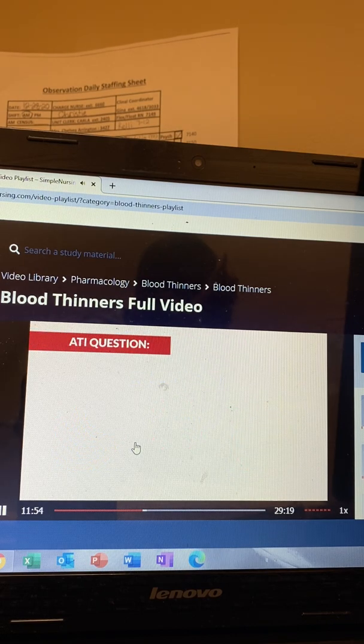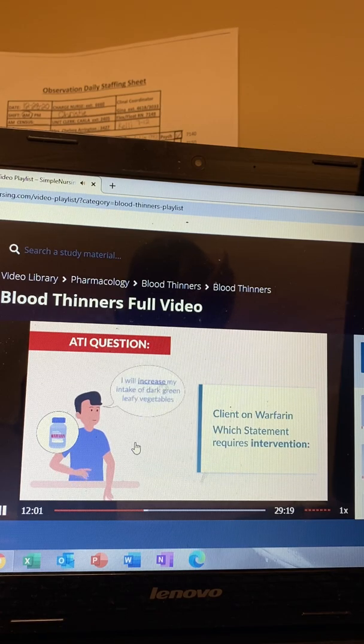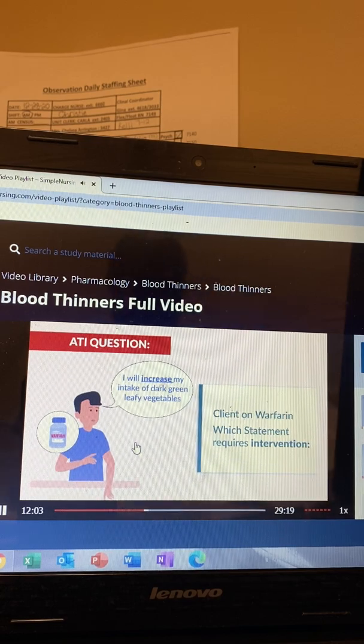Now, a common ATI question is a client on warfarin. Which statement requires intervention? Well, the statement that includes, I will increase my intake of dark green leafy vegetables. Guys, that's a big no-no, vitamin K.